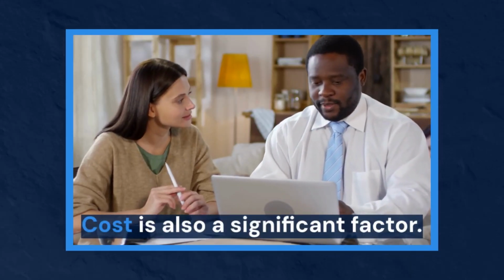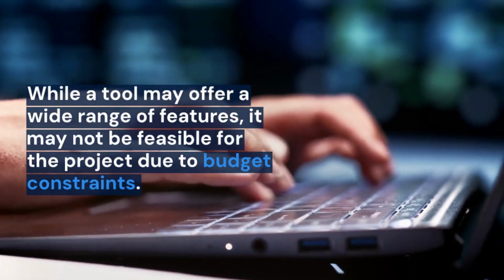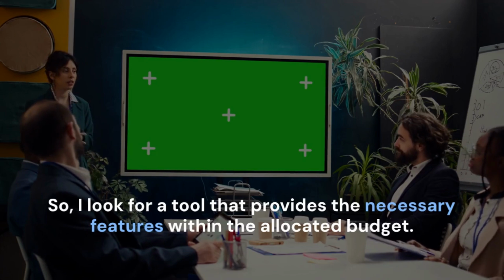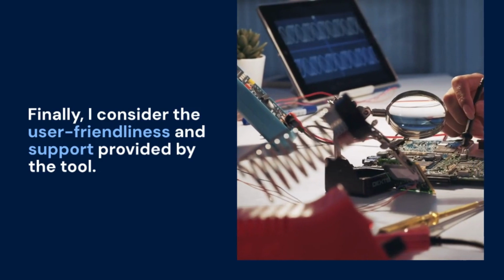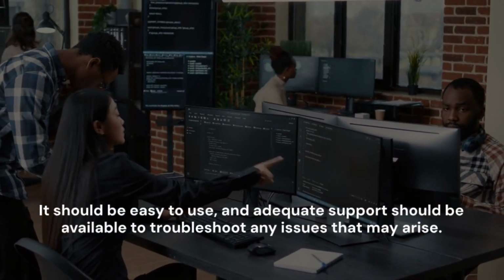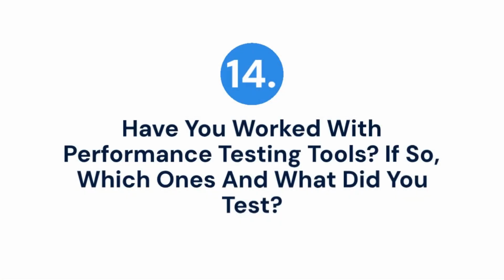Cost is also a significant factor. While a tool may offer a wide range of features, it may not be feasible for the project due to budget constraints. So, I look for a tool that provides the necessary features within the allocated budget. Finally, I consider the user-friendliness and support provided by the tool. It should be easy to use, and adequate support should be available to troubleshoot any issues that may arise. 14. Have you worked with performance testing tools?